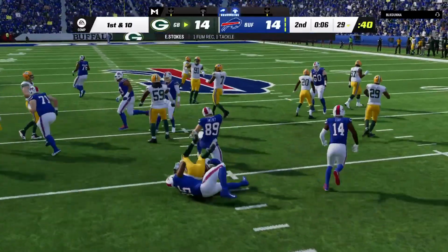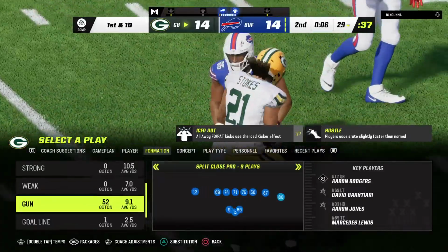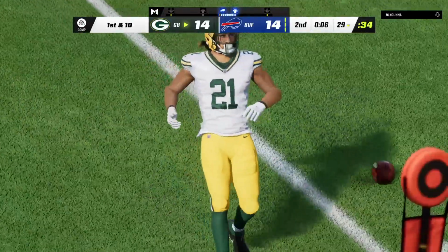And he'll bring this one back to the 29. And they had just picked it off to get the football. They fumble it right back. I looked over to both sidelines. A lot of scrambling to find the helmets.